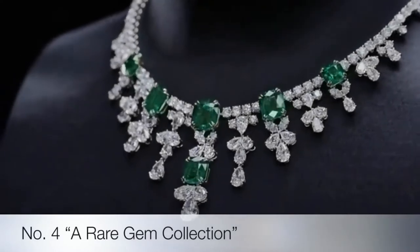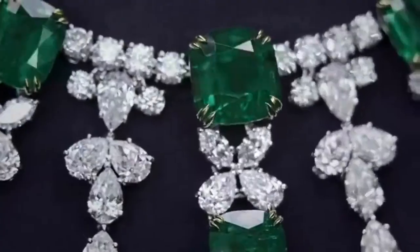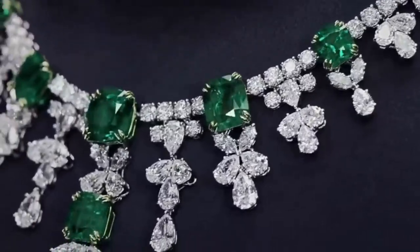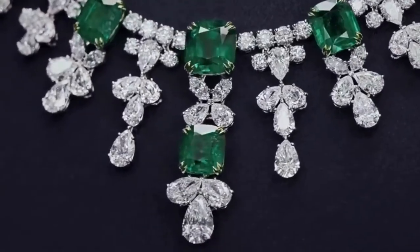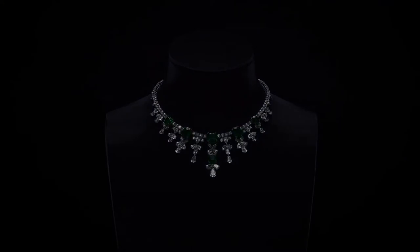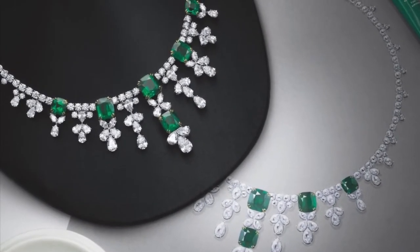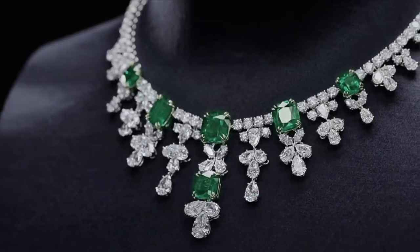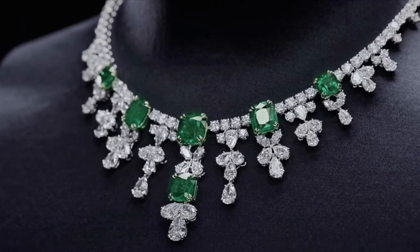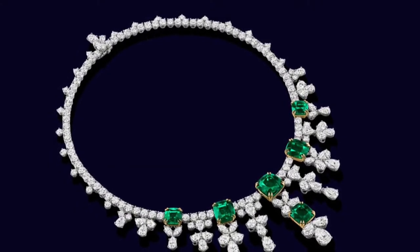Fourth on the list is the emerald and diamond cascading necklace. Handcrafted in platinum and set with the world's finest diamonds and precious gemstones, this exceptional fine jewelry translates decades of tradition into a modern masterpiece. Six cushion-cut Colombian emeralds weighing a total of 30.58 carats, with 164 marquise, pear-shaped and round brilliant diamonds weighing a total of 60.04 carats, set in platinum.